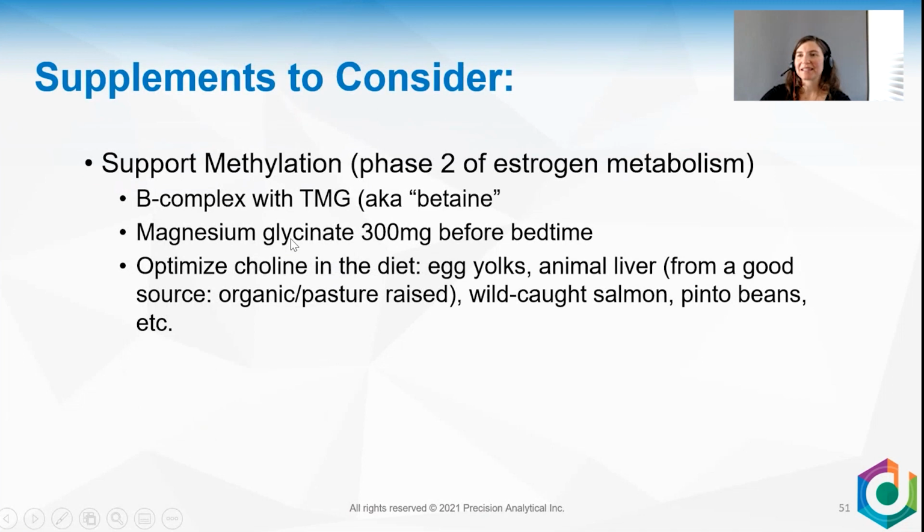So some supplements that I might add on, I might want to support methylation. Remember, supporting methylation will support phase 2 of estrogen detox. It'll help move those 4-OH metabolites out of phase 1 over to phase 2, where they're more stable and ready for excretion. And so I might use a B complex with TMG, trimethylglycine, also called betaine, not the same as betaine HCL, that's mostly hydrochloric acid. But in supplements, it'll say TMG, trimethylglycine, betaine, or betaine anhydrous.